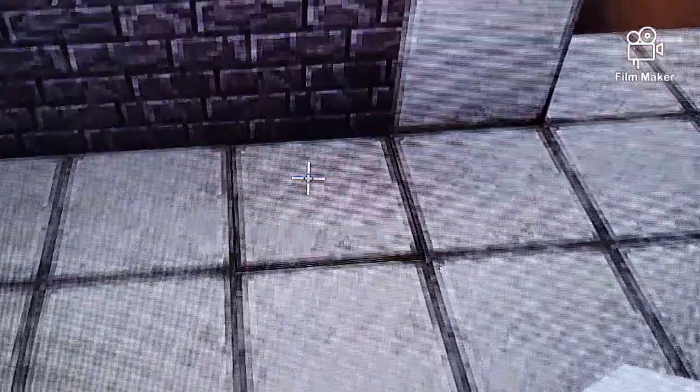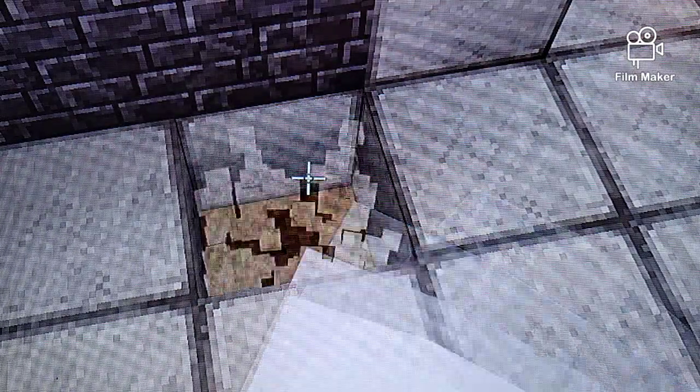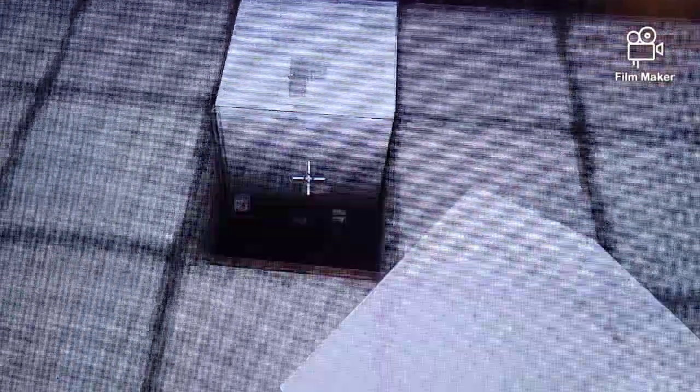Now for the parking lots. So I'll be making these parking spaces 5 blocks long, 3 blocks wide.